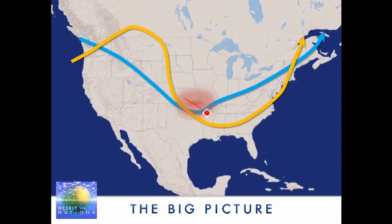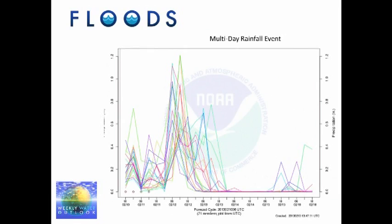Each one of these pockets of energy will be rotating through here and providing an enhanced source of energy that will provide rain. So we are going to be expecting a multi-day rain event over parts of the southeast U.S. and mid-Atlantic states as each one of these little impulses pushes off to the east. That's going to be the story this week.